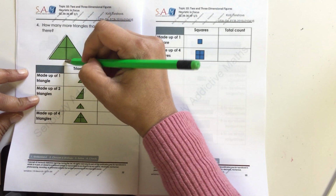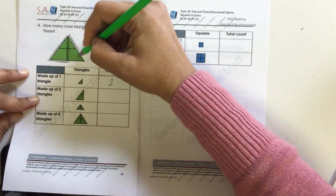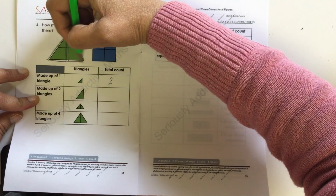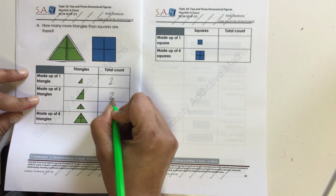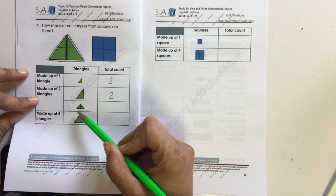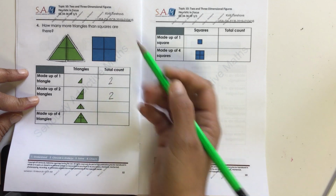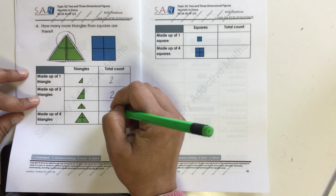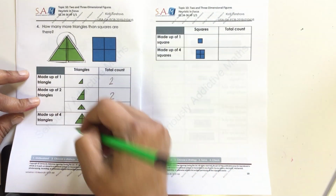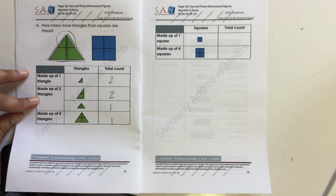right here. That's that. And we have this. That's 2 triangles. Okay, so that's 2 triangles. And then made up of these, what about these 2 tiny pieces put together? Well, that's these 2 tiny pieces, so there's only 1 of those. And then made up of all 4 pieces, there's only 1, okay? So that's how you do that.